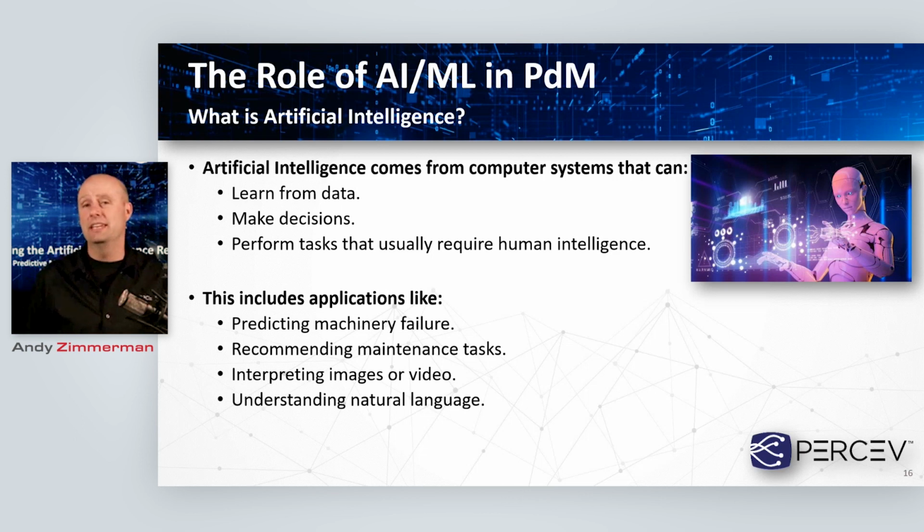And it's going to be capable of learning from data, be capable of taking that data and then making decisions. And ultimately, we're using it to perform tasks that generally, at least historically speaking, have required human-level intelligence to perform. So at a high level, we're using a computer to do something that previously was impossible without a human in the loop.